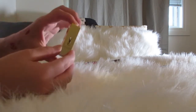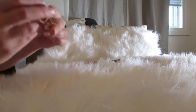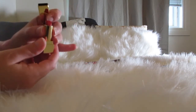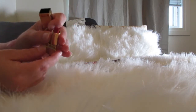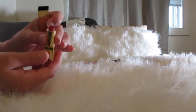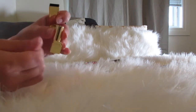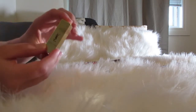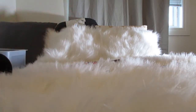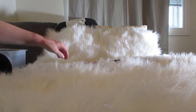Next, I have this one off of the YSL. This is in the color 01. It's a beautiful red color. I'm not going to swatch this because it is broken. It broke the very first day that I got it, so I don't use it very often. But it's so pretty. It looks great on my vanity. I'm going to keep it because I do try to wear it, so it's going to stay. Judge me if you will, but it's staying.